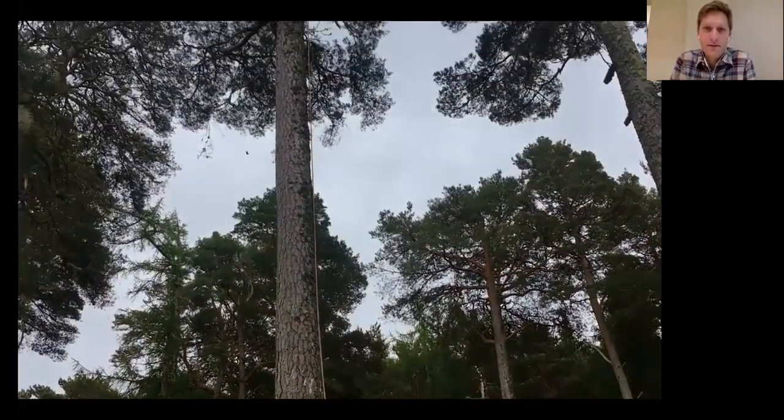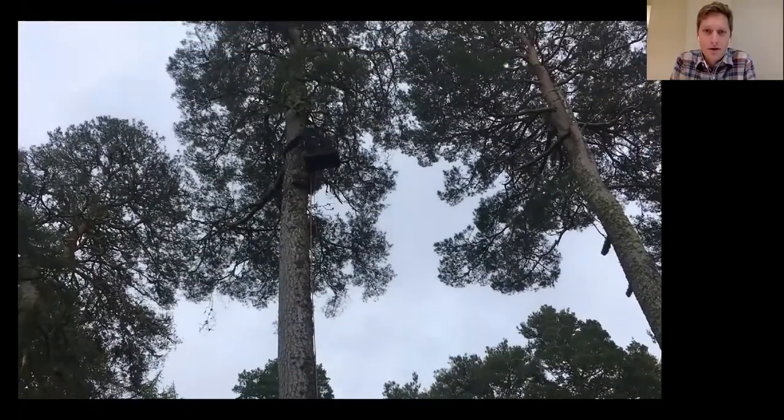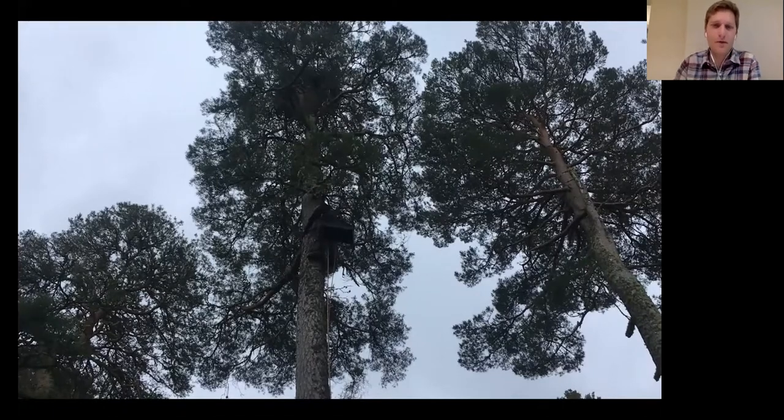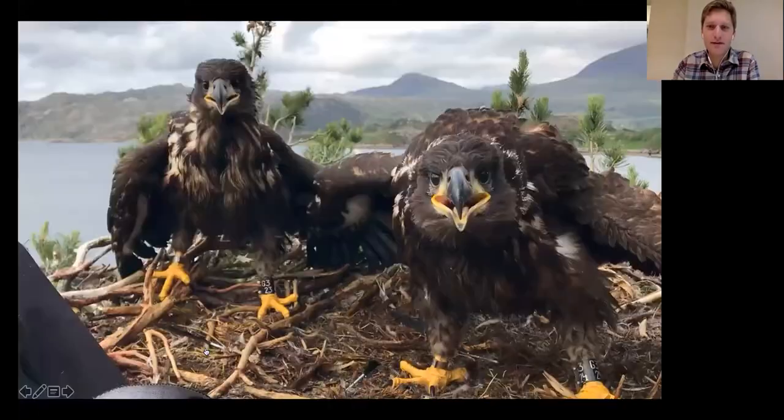So this is Fraser climbing up to a nest on the west coast. And the sight that Fraser is met with when he gets to the top of the tree is this. 2 white-tailed eagle chicks there, they're about 7 to 8 weeks old, which is a really good age to translocate them. At that age, they're about 3/4 grown. They're able to feed themselves, but they're not too much of a handful. They are a big bird still, but they're able to be translocated without too much stress for the birds because they're not flapping around too much.